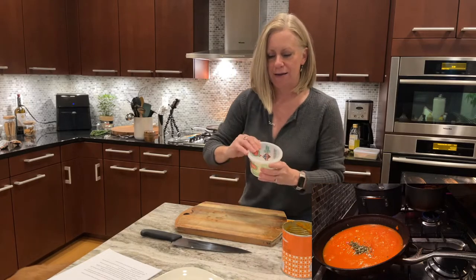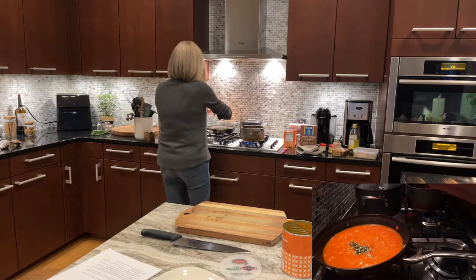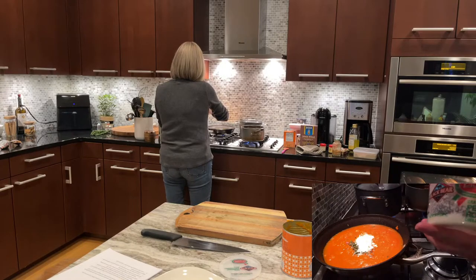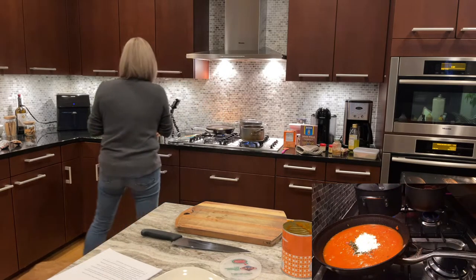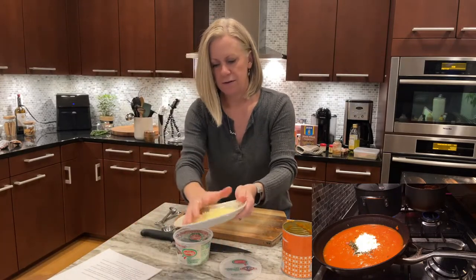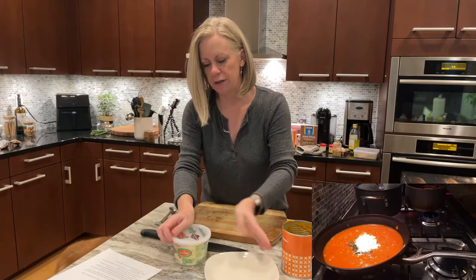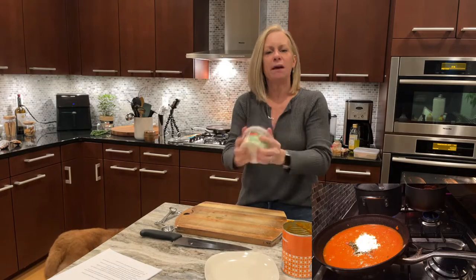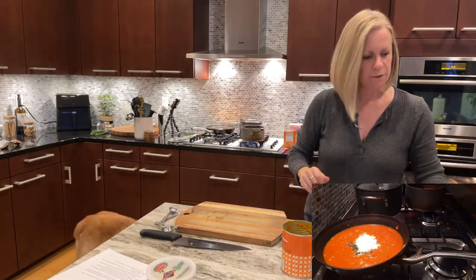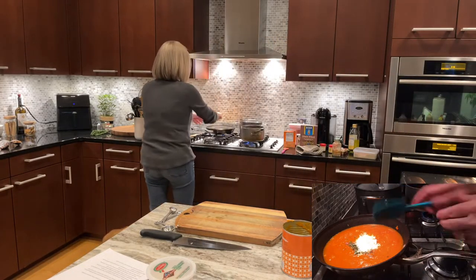So get some of my pecorino. One, two. Pecorino. I'm going to be adding to the topping. So I'm actually going to add my mozzarella cheese, because I have just about a quarter cup of pecorino in there. I'm going to add my half cup of mozzarella cheese, my pecorino, and that's going to be my topping. All right. Put that there. Get this stirred up.